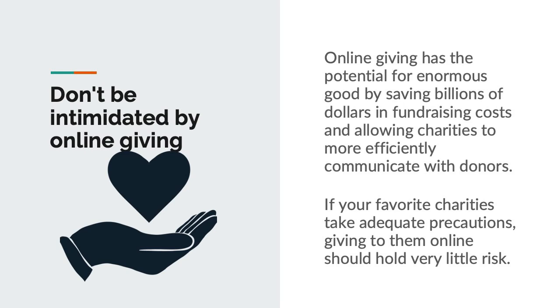Now, don't be intimidated by giving online. Online giving has the potential for enormous good by saving billions of dollars in fundraising costs and overhead and allowing charities to more efficiently communicate with donors. So if your favorite charities take adequate precautions, giving to them online should be very little risk. So don't be afraid to do that.